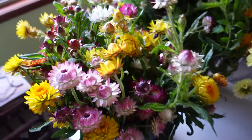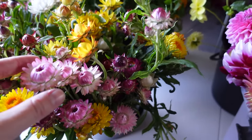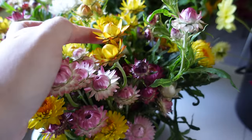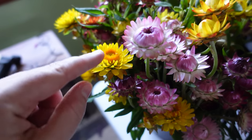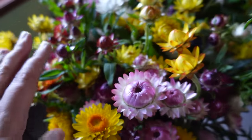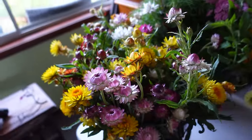So starting over here, I have a whole bucket of beautiful straw flowers. These, as you can kind of see, have opened up a little bit, but not too much. This is when I usually like to harvest these. I personally think they just look better when they're closed. They also last a lot longer because they don't start to lose their pollen and get a fluffy center. This is when they start to go to seed. So I usually like to harvest them when they are closed like this. They've all rehydrated really nicely.